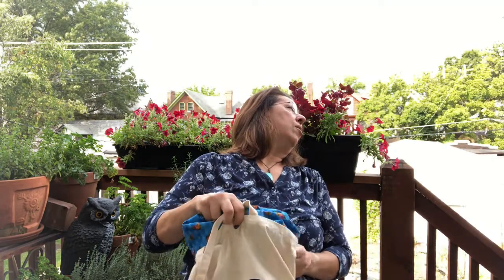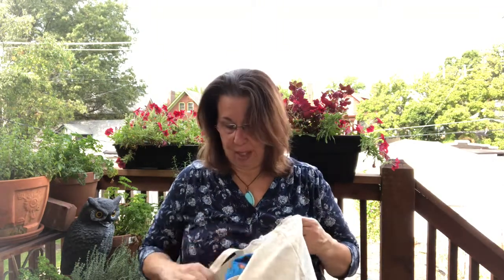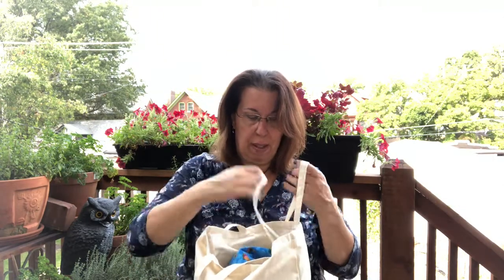That's my neighbor's dog, Roxy. She's saying hello to me. She can't even see me. She's barking to get in. She's a love. I love Roxy.